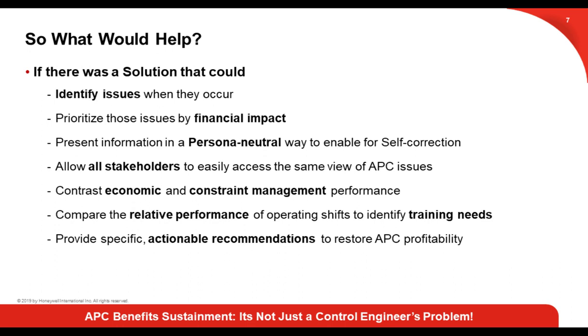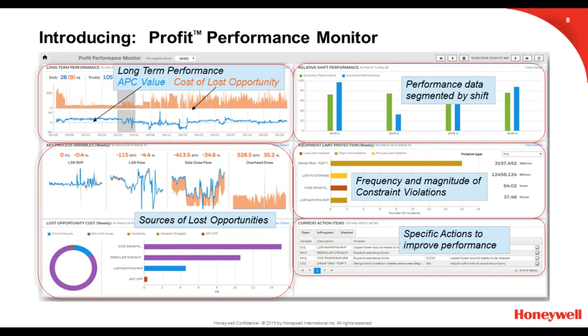So I would summarize this as saying that the benefit sustainment is not just a control engineer's problem. It's really something that has a lot of interested parties, and I think they all have a role in helping with that.